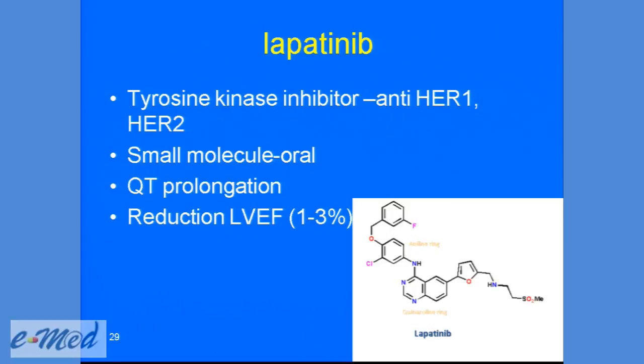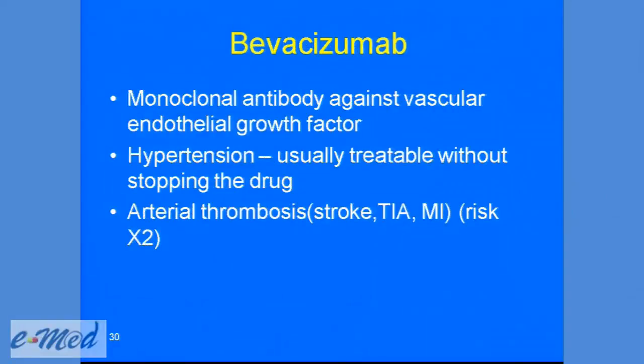And we'll be hearing about lapatinib, a tyrosine kinase inhibitor, a small molecule, a member of a class which we often use in breast cancer, usually after exhausting a number of lines of Trastuzumab and Trastuzumab-like treatment. Whether the QT prolongation is clinically important, I'll leave that to the cardiologist to tell us.